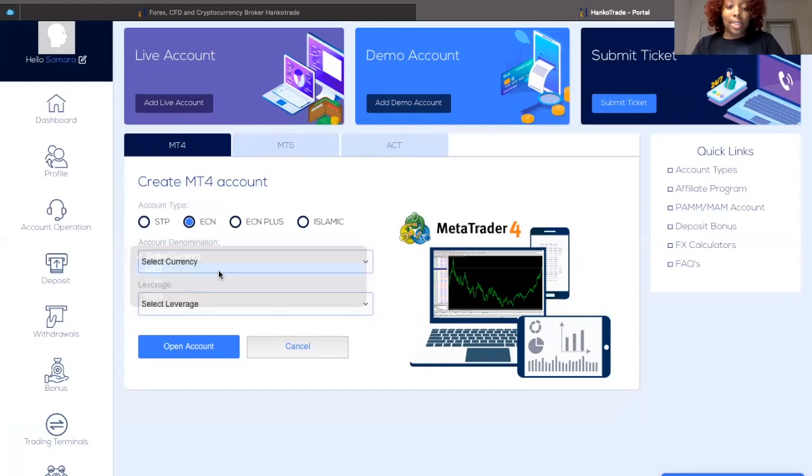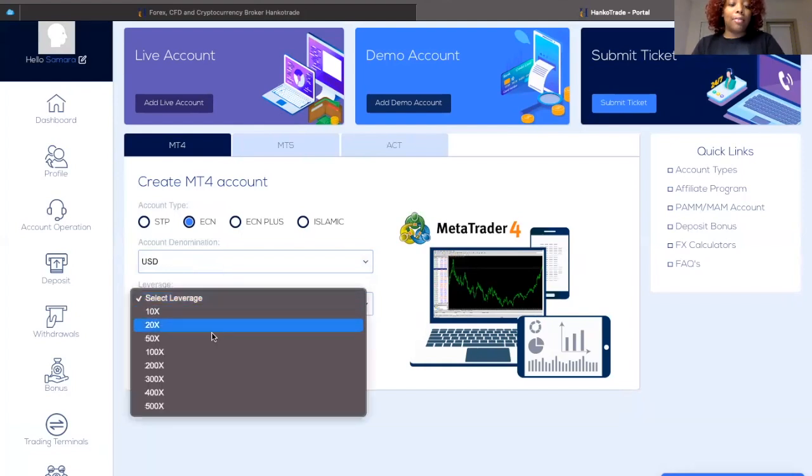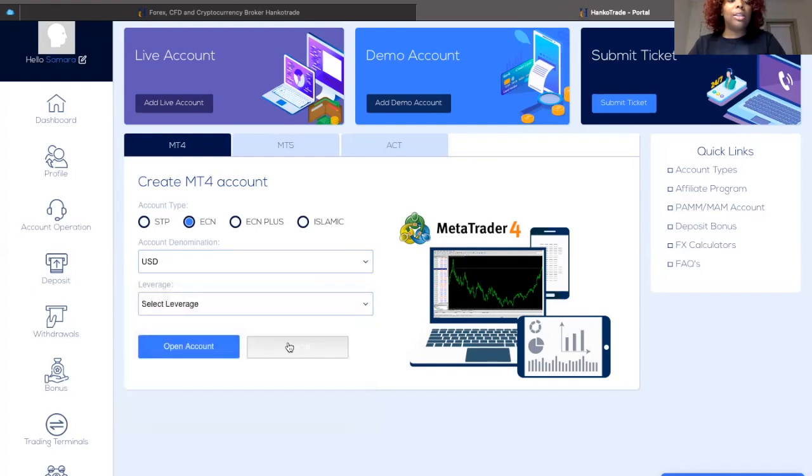I'm going to do USD, of course, and then that leverage. I always do 500 because I am a seasoned trader. If you're not a seasoned trader, if you're a beginner trader, I advise you to maybe do 200, ranging to 500, but you can always do 500 as well, okay? Once you do that, it will simply create your account, okay?